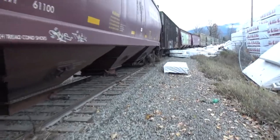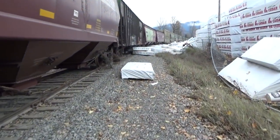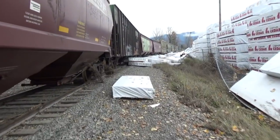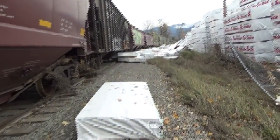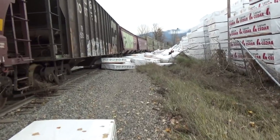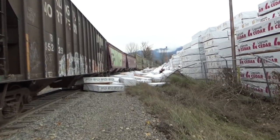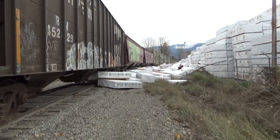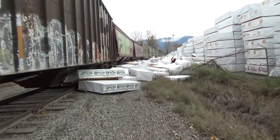And here we got all this lumber. It's right up against the side of the cars here. Used to be empty grain cars out at Allenboss Feed. And you got the loaded garbage cars with garbage from Abbotsford, British Columbia.